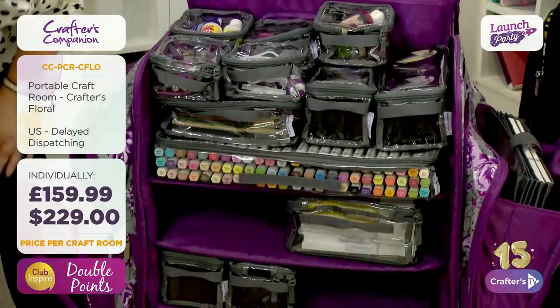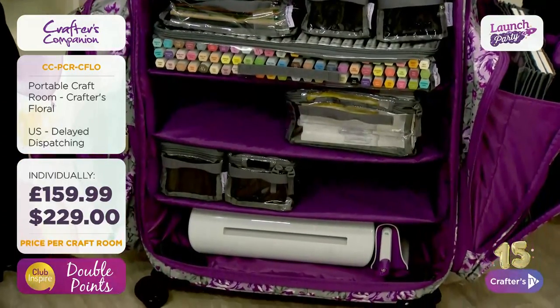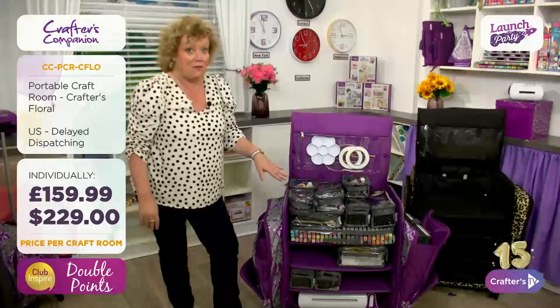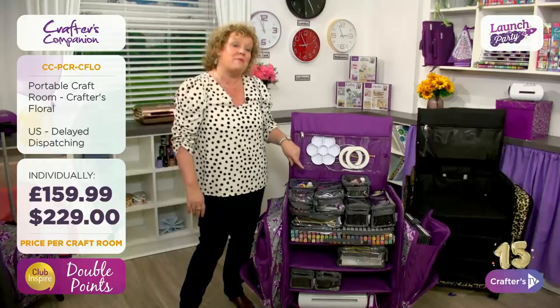I've only got three more little cubes here. I've still got all of this space below now that I can fill. So for all I've filled this bag, pretty full of stuff, there's more room available in there to be able to get more stuff in.